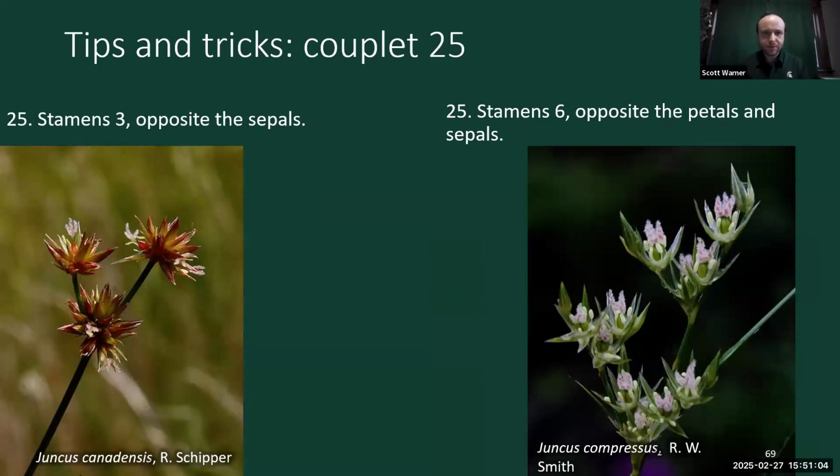The last Juncus tip and trick is about couplet 25, stamens 3, opposite the sepals, or stamens 6, opposite the petals and sepals. And this is kind of like our Carex discussion. This is tricky because the anthers are ephemeral, they fall off. However, the filaments of the stamens in Juncus tend to persist for a long time, even deep into the fruiting period. So usually, anytime you need to work through this couplet, the right material is available to you.